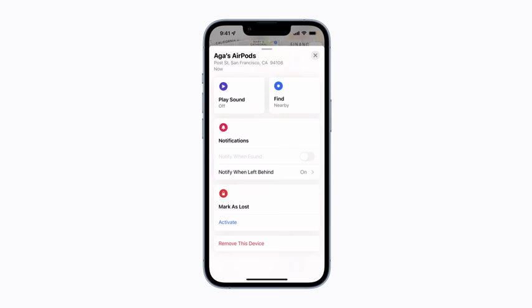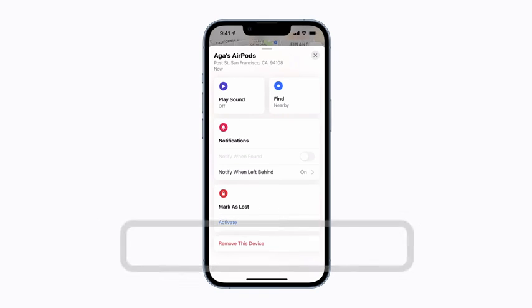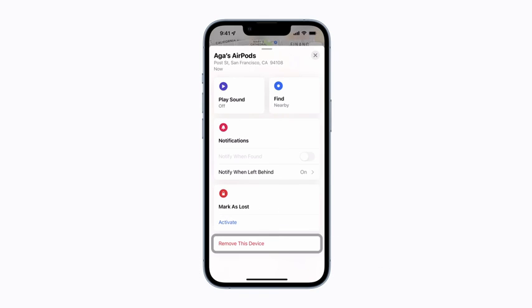If you need to remove your AirPods from Find My, tap Remove this device. Once you do this, you won't be able to locate them using Find My, and you'll have to add them back to Find My if you eventually find them. And that's how Find My can help reunite you with your lost AirPods.